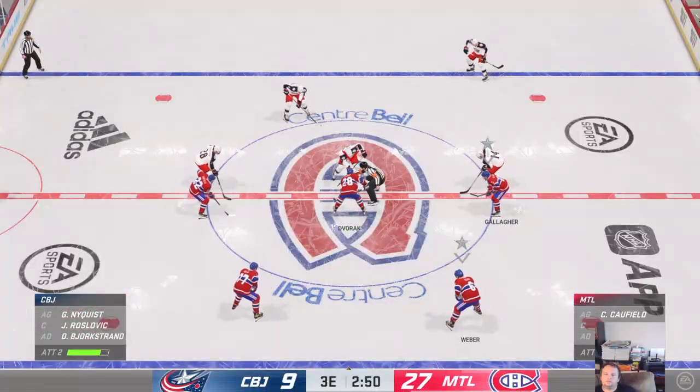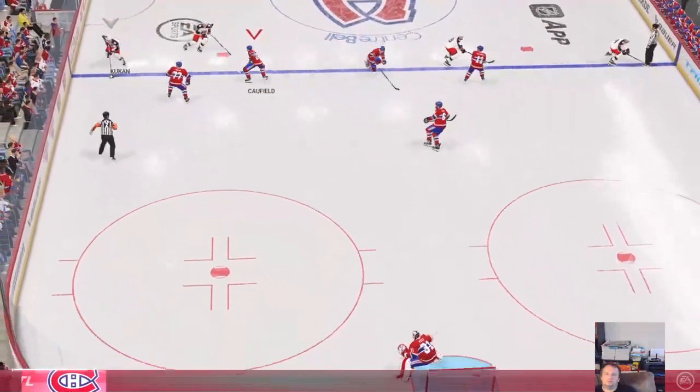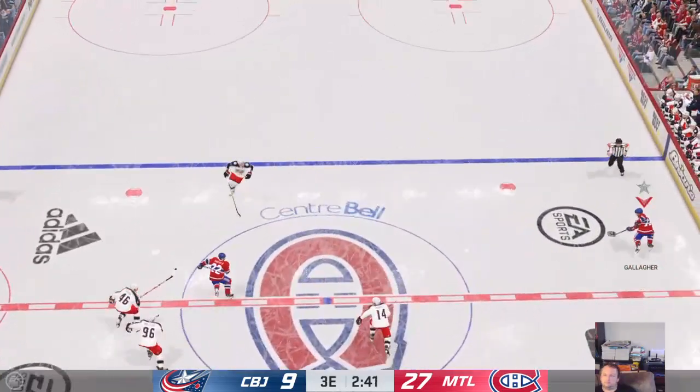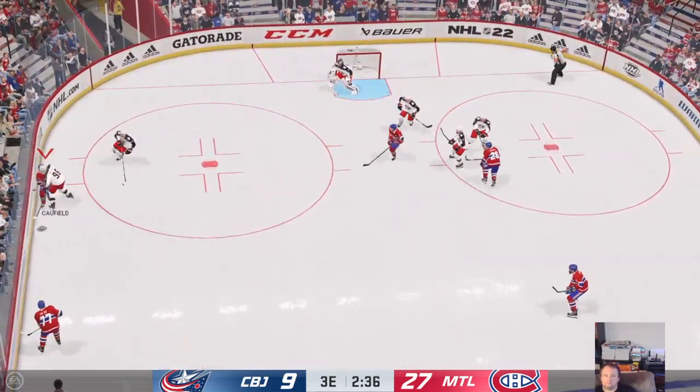Montreal's all too aware there's no mercy rule in hockey. They continue to apply the pressure. No, they're laying a beating on these guys now. It may be time to lay back just a bit. Quick pass across to Gallagher. Booming shot! Oh, and a great save by Corpusalo.